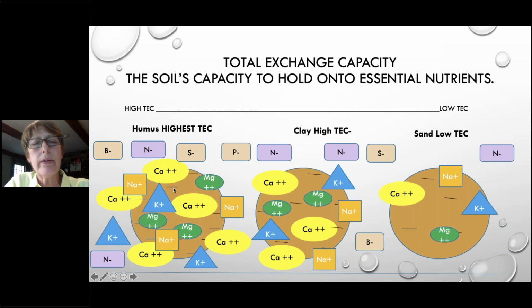And you have more of those negative exchanges on humus or high TEC soil. And you have a lot less of the negative charges on sand, low TEC soil, all the way to the right. So this is a spectrum of different types of soil, from high TEC or total exchange capacity to low TEC. And you'll notice what a difference there is in the amount of calcium and the major minerals that you can have as your TEC is higher, and how little you have when it's lower.